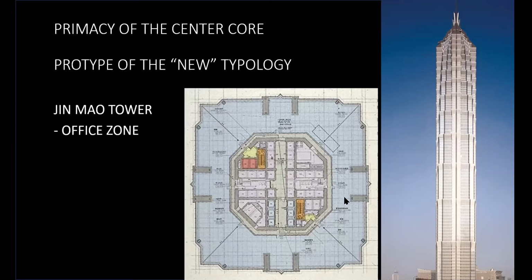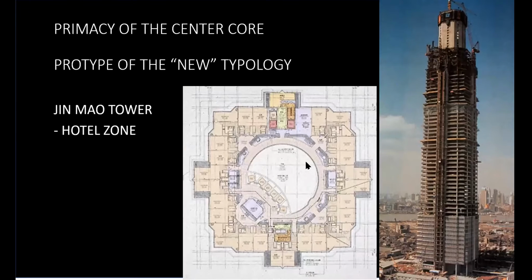Here are the mega columns. You don't see the outriggers, but you can see the lines that the outriggers fall on. And then at the top of the building, the structural core still remains, but the architectural core has shifted. The architectural core, the exit stairs, are now outside here.